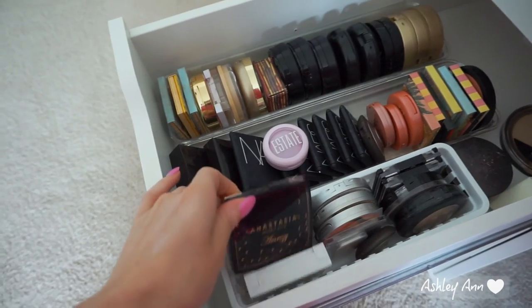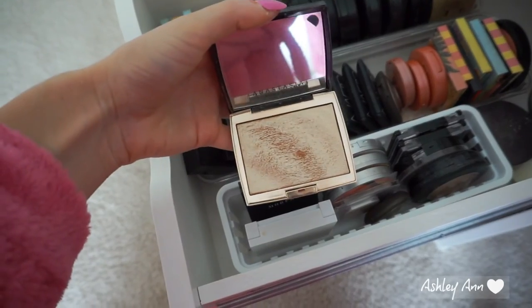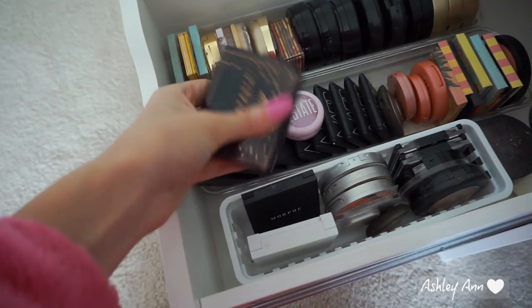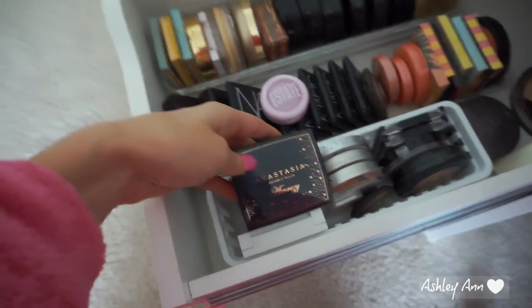But my everyday lately, and I know I've mentioned this before, is the Amreezy highlighter. That's what the Amreezy highlighter looks like. It's so beautiful. I use it almost every day. That's pretty much the one that I use almost every day, the Anastasia Beverly Hills Amreezy highlighter.